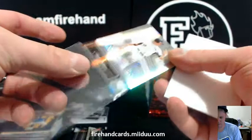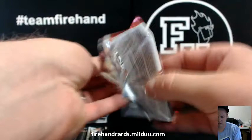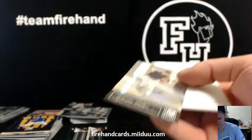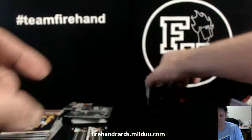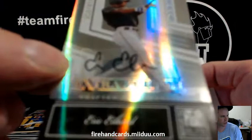Alright. Jordan Walden for the Los Angeles Angels. That's a good one. He was a closer for a minute. I think he might have got hurt though. Wheel God has Angels. Jordan Walden. We got Eric Island, number out of 419, Toronto Blue Jays. Cardboard Heroes, another Jays auto.